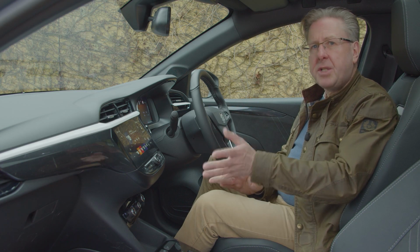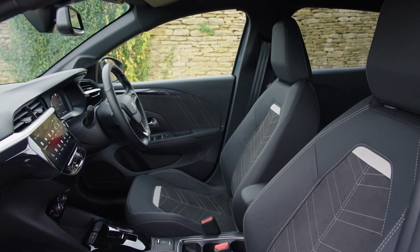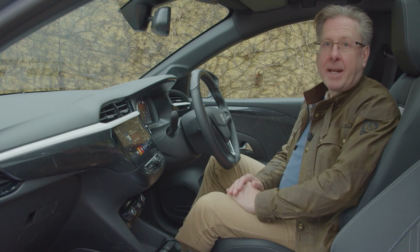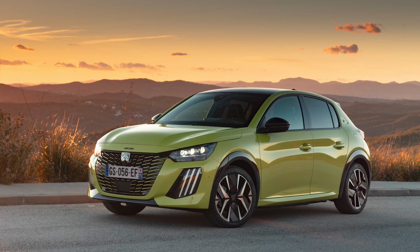Build quality doesn't match the higher standards in this class, but ergonomically there's not much to fault. The seats are supportive, nothing's irritatingly awkward to get to, and everything's exactly where you expect it to be. Even the climate functions are properly separated out into controls at the bottom of the centre stack, unlike in this model's close cousin, the Peugeot E208.